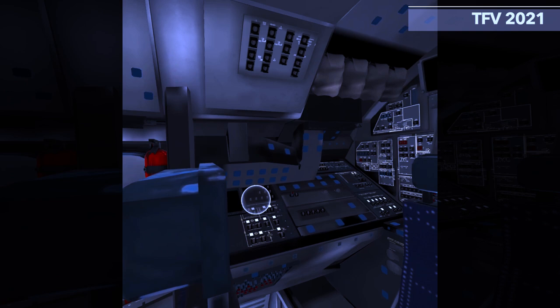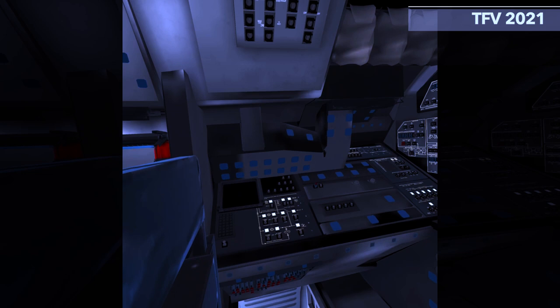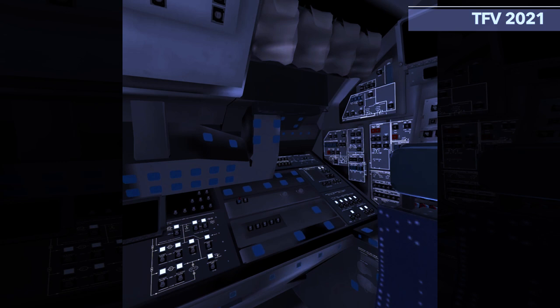The mission station has screens and controls for monitoring the overall mission, as well as the payload's specific data. The displays shown here help the crew to monitor the shuttle's subsystems throughout the mission.